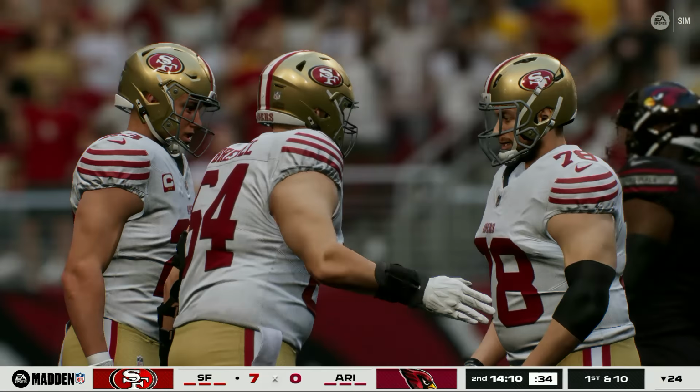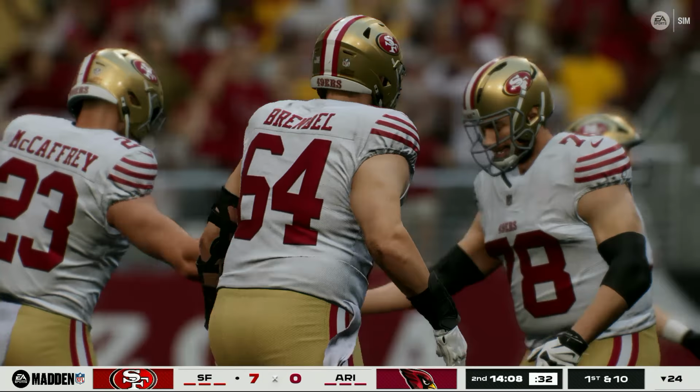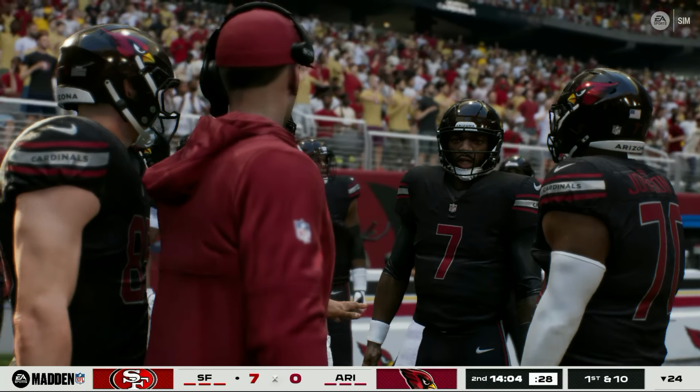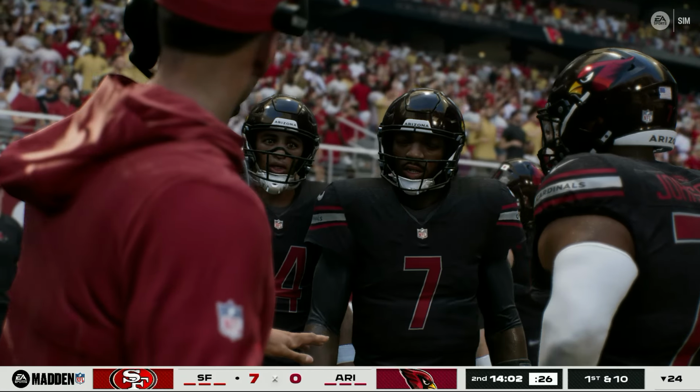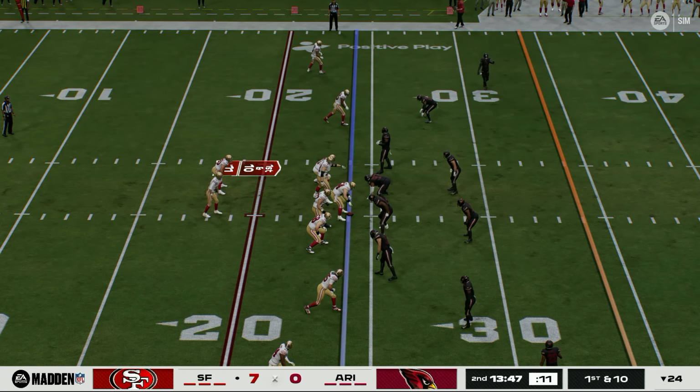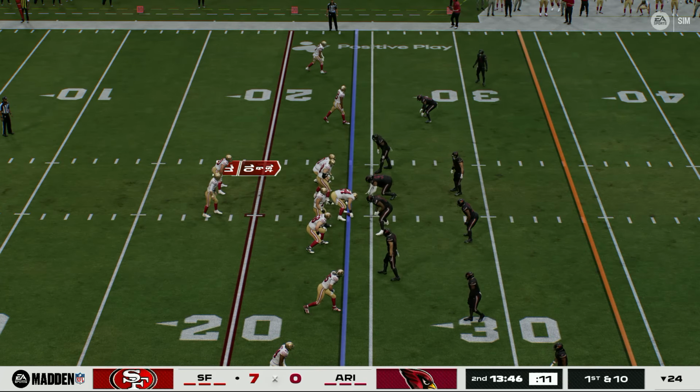First and 10. Big hole up the middle. The interior of this offensive line did a great job clearing some space. The back saw it quick, and he hit it. And next thing you know, he was in the secondary for a big pickup. A fresh set of downs to work with. It is first down and 10.